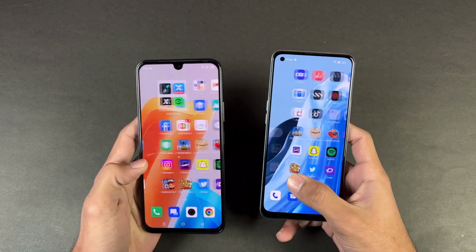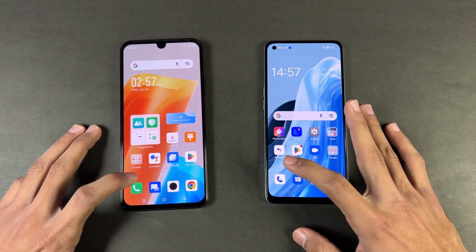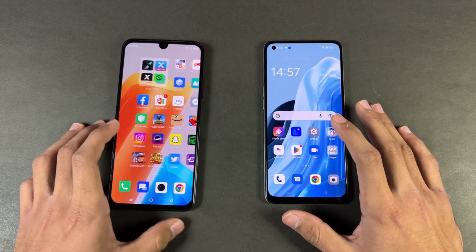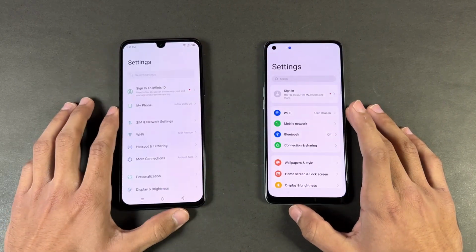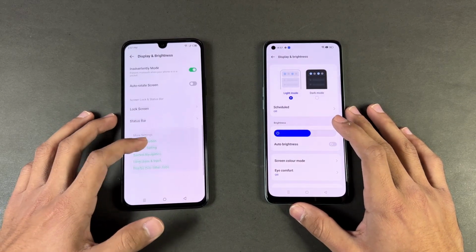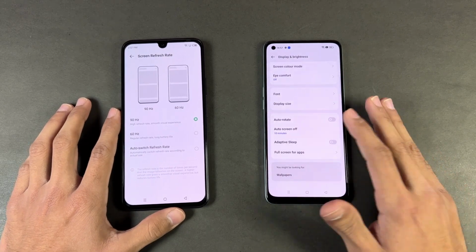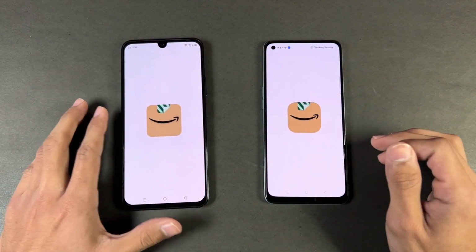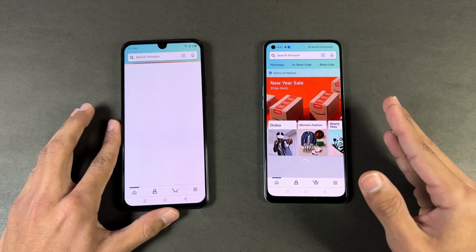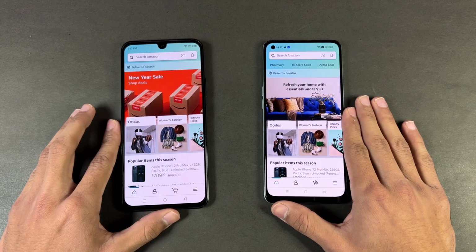Now let's see apps opening speed. Everything is closed in the background, no application is running. Phone dialer is faster on the Infinix. Next on the list is settings, faster on the Oppo. Now let's go to the display. We have 90 Hz refresh rate versus 60 Hz. Now check out some more apps. Amazon Shopping is faster on the Oppo F21 Pro 5G. The 020 is taking a lot of time.